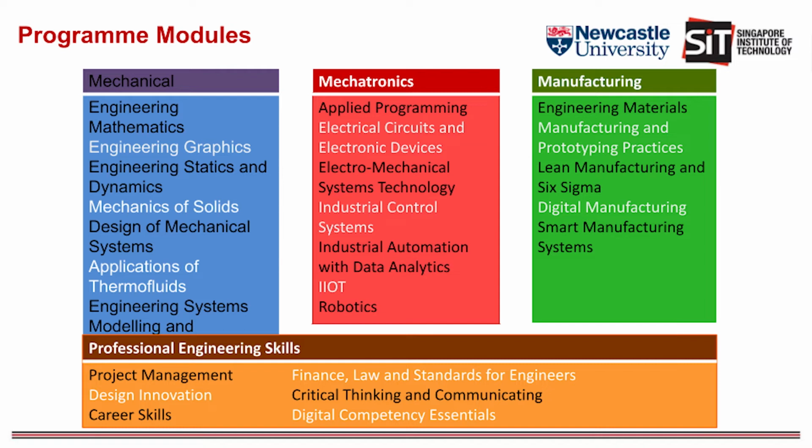Finally, under manufacturing, you will learn about manufacturing technologies and prototyping methods using additive manufacturing like 3D printing. You also learn how to improve production processes with industrial skills like lean manufacturing and Six Sigma principles, as well as to perform monitoring and analysis of such processes using sensors for digital and smart manufacturing.